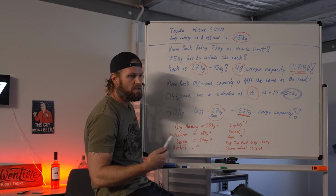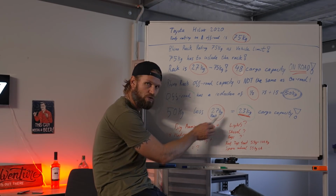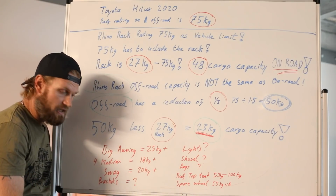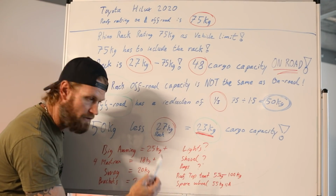We can hold less cargo weight than what the roof rack weighs itself. You want to put a big awning on it, that's 25 kilos plus. You're 2 kilos over already, or more even. 4 Max Tracks is about 18 kilos. A Swag is about 20 kilos. Brackets, who knows? Lights, who knows? Shovel. Bags with your stuff in it.